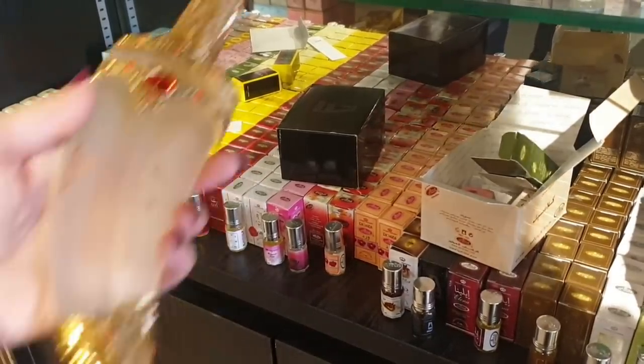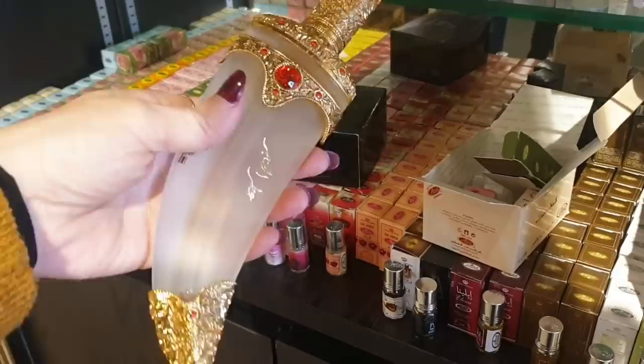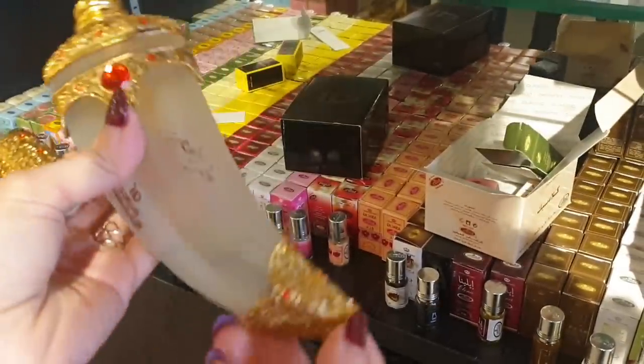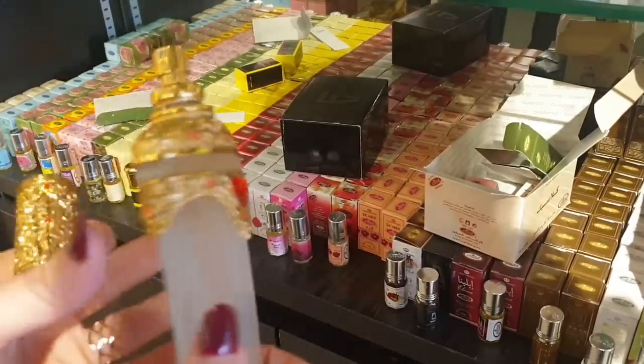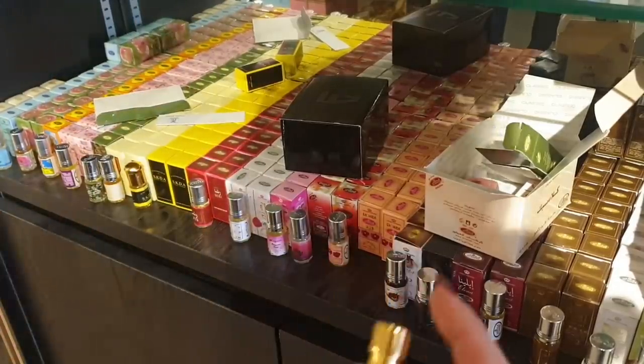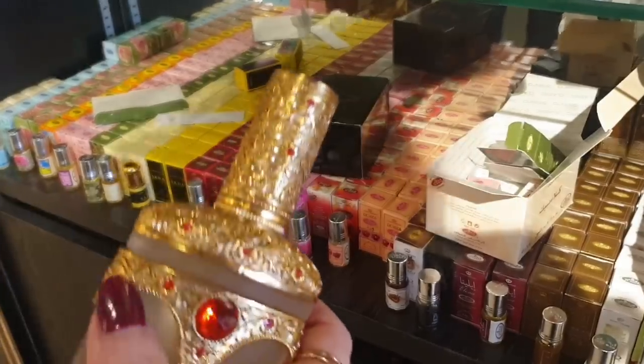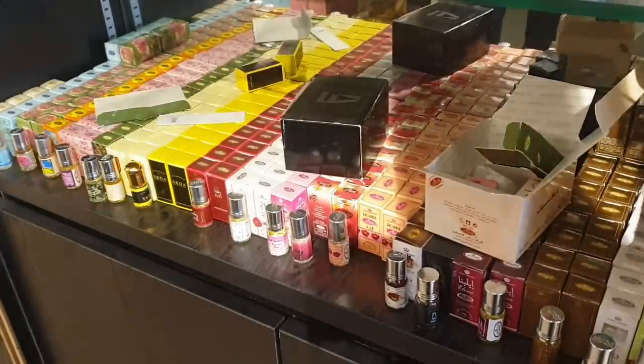So the women's one is actually a spray bottle, which is so cool, but you know what, it's empty, so I can't. Oh, I got a spray out of it. Oh, that's beautiful.